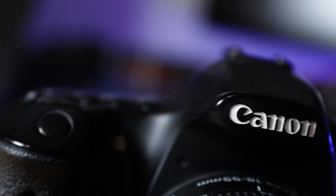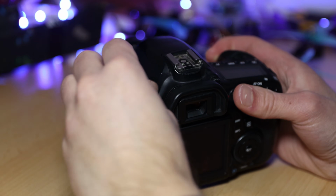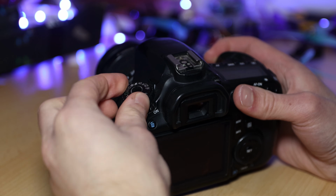Alright, to wrap everything up, I just want to focus on a couple different smaller things that have changed over the last 10-11 years, and just things to be aware of. For example, the video dial on top: if you want to flip it from photography mode into video mode, you have to turn the dial all the way to the end, which I find a little annoying. On newer cameras, you just flip one little switch and that's it. Or it doesn't have a touchscreen, it doesn't have a clean HDMI out, so it's not good for live streaming. So yeah, those are just little quirks that you need to be aware of.